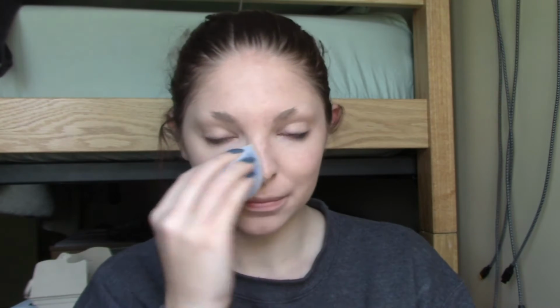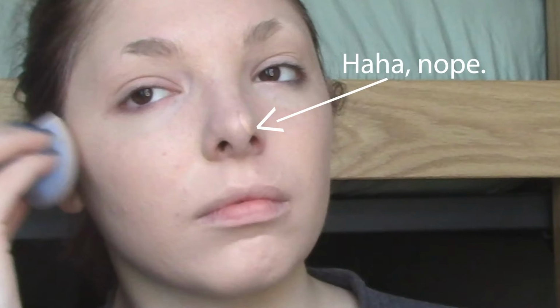Okay, I'm gonna go in with my beauty blender. This is not wet, but I'm just gonna, just in case there's streaks, this feels right. Like, I feel like I've gotten a good coverage here. Got my foundation on. Time for concealer.